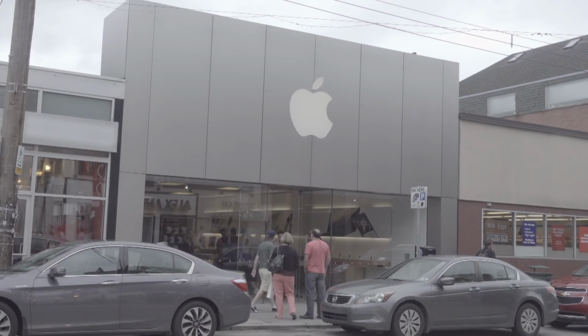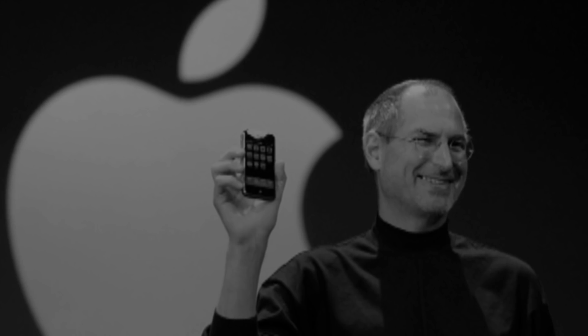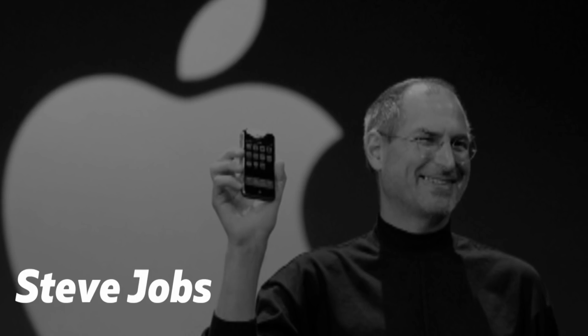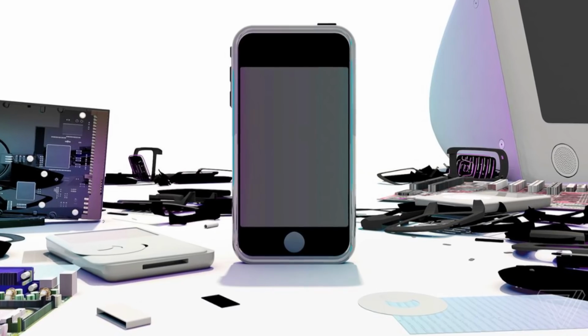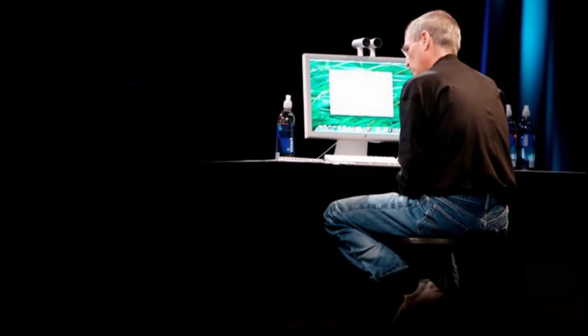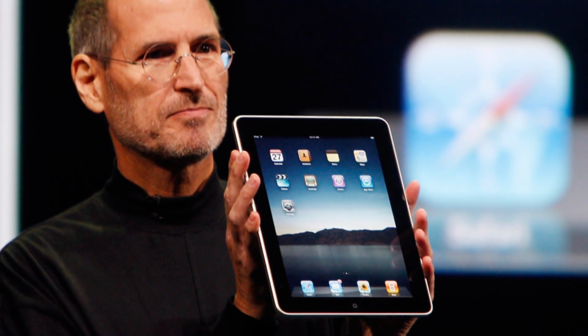To better understand the way they revolutionized the cell phone market, we need to look at the ingenuity of the late Apple CEO Steve Jobs. The history of the iPhone began with a request from Steve Jobs to his company's engineers asking them to investigate the use of touchscreen devices and tablet computers, which later came to fruition with the iPad.